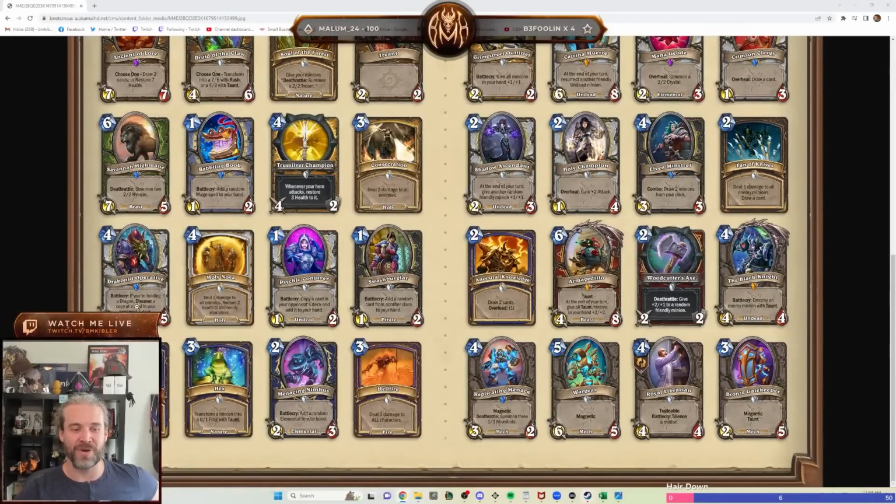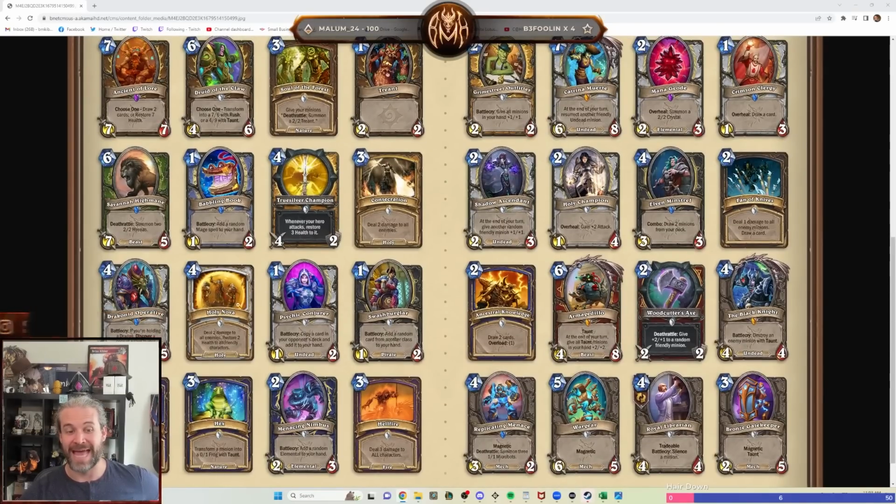Draconid Operative going to a 4/5 for 4 instead of a 5/6 for 5. I like this change a ton. Part of this is sort of the faster pace of the game, but a 5-drop that didn't have taunt was just really hard to justify, that didn't otherwise also immediately impact the board. Holy Nova back to damaging enemies, damages opponents, and not just damaging opposing minions. Psychic Conjurer, Swashbuckler also going to 2 health.